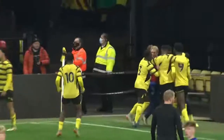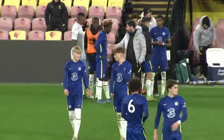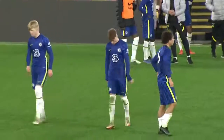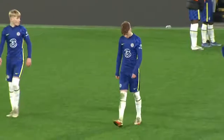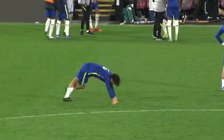Joyous scenes for Watford, who looked in all reality out of this game when they were trailing 2-0. Very little for them to clutch hold of at that particular point, but they fought their way back. And Chelsea have got to get themselves going here tonight. We wonder, Sam, perhaps just how much fatigue will play a part here.